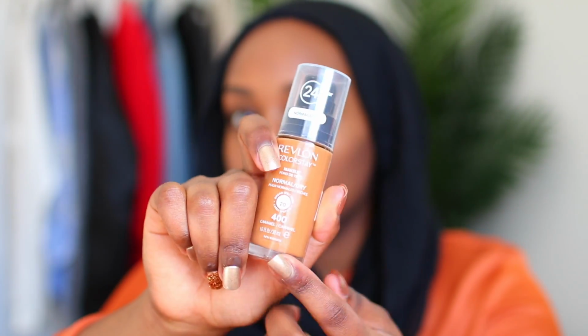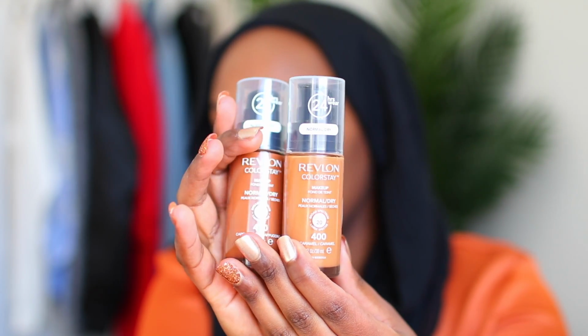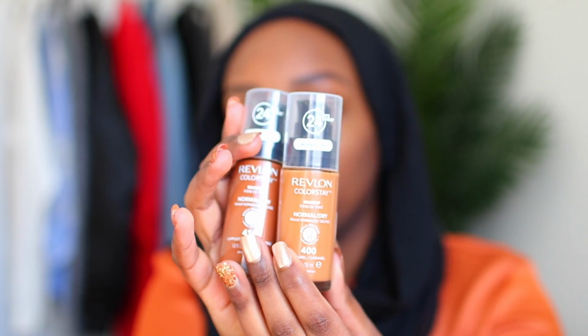So now for foundation, I'm gonna be using the Revlon Colorstay, and I'm mainly in the shade 400, but I do like to mix in a little bit of 410, which looks like this. These are actually new bottles because mine look hella crusty. By the way, I have in the normal to dry formula. It does also come in the combination oily, so if you have more combo oily skin, that one is amazing. It's gonna keep you matte and not creasing all day long. And the normal to dry, I find has a little bit more of a glow.